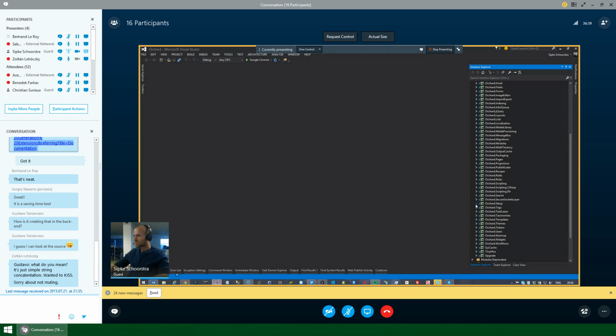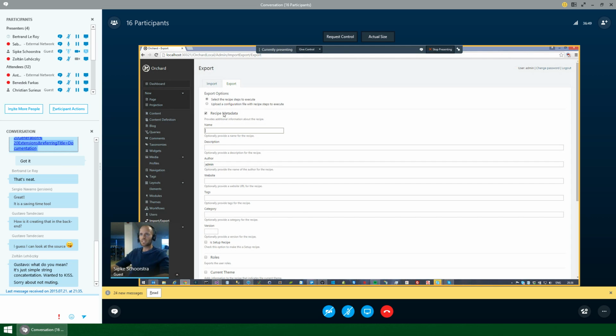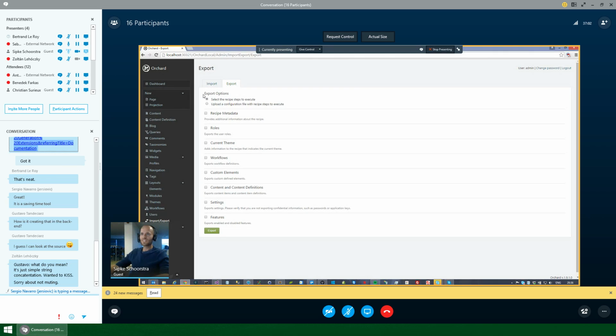And will this fill up with default if you don't select that? Default is empty. If you leave it empty, it will be empty. So then you will just have... actually, I'll show you. If you leave everything empty as is, you hit export, this will be your recipe. So very clean. That's a clean recipe. Yeah, it's very fast also.